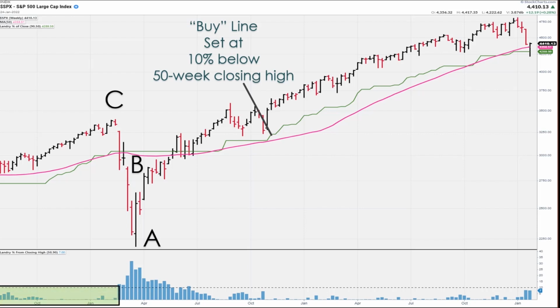Down below is how far away we are from that high. As a general statement, as long as you're within 10% of 50-week closing highs, the market is generally in pretty good shape and you could stay long. When it begins to drop more than 10% away from the 50-week closing high, you might want to consider exiting the market.